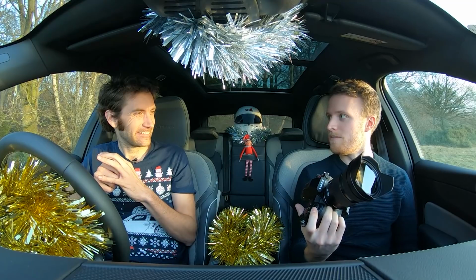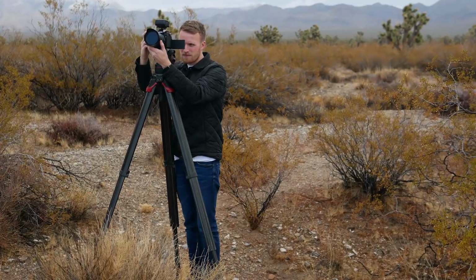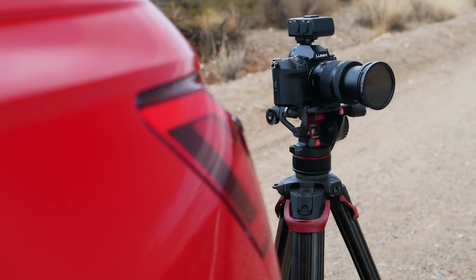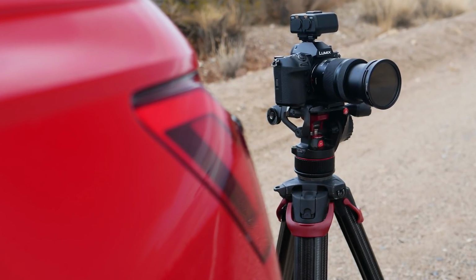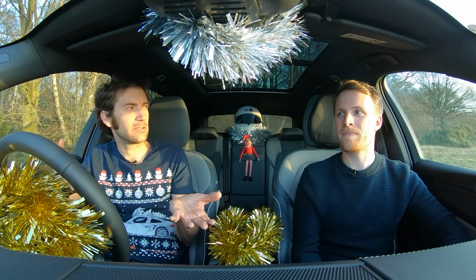But I basically shot pretty much all of the film on this one lens, which again is pretty good going. We made a film like that, and it was really sort of one camera, one lens, and a lot of handheld. And just explain as well, what are the advantages of being able to shoot in 6K?